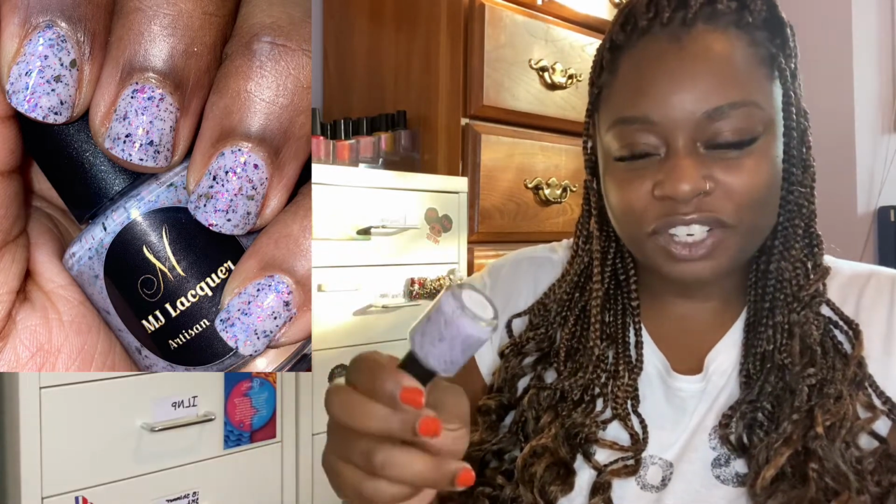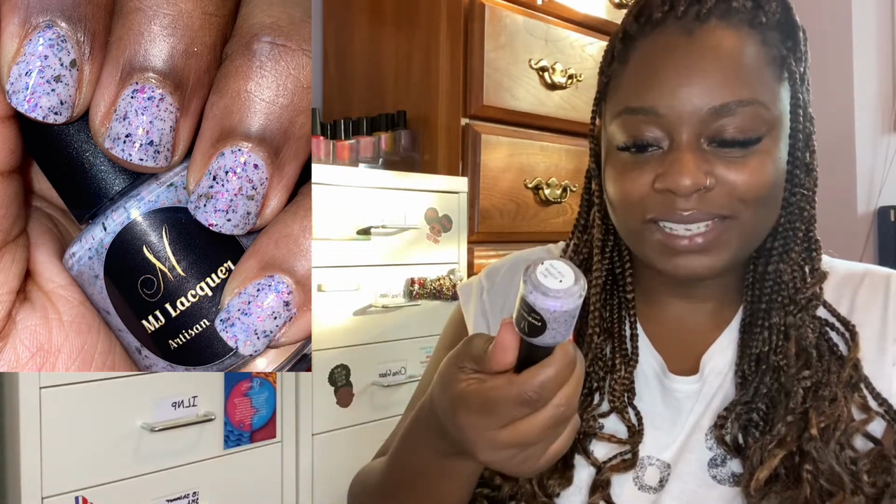Next, I wore another MJ Lacquer that I did get in PR. This is The Birds, and this did come out for Scary Vibes in September. Now, I will say this again. MJ Lacquer makes phenomenal crellies. I have to say it because it's true. And this one is an off-white grayish crelly with an abundant amount of flakies in it. Definitely a kitchen sink polish.